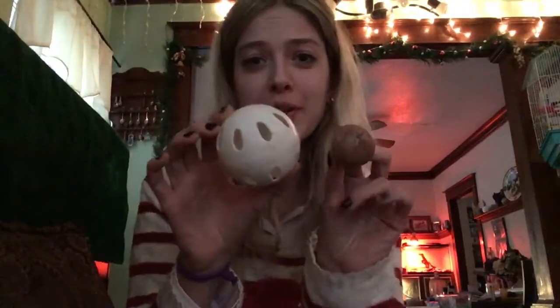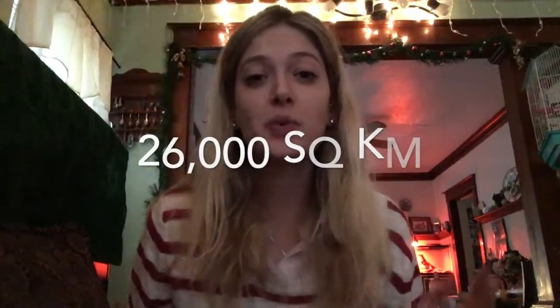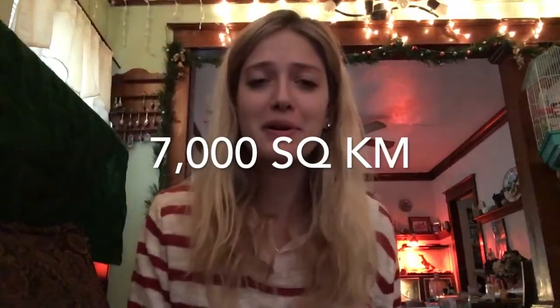Well, first off, Mercury is about 3 times bigger than the moon. However, Mercury is about 1/3 closer to the sun than the moon is. The moon is about 3 times further away from the sun than Mercury is. Some forensic planetologists, which are just scientists that study the history and the structure of planets, did some observing. There's about 26,000 square kilometers of cold traps on the moon, and there's only about 7,000 kilometers of cold traps on Mercury.